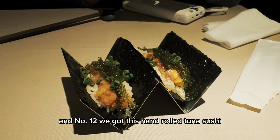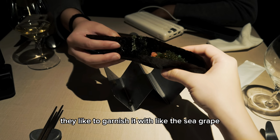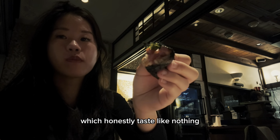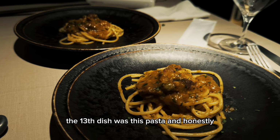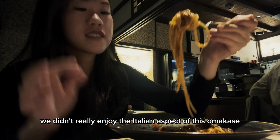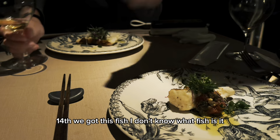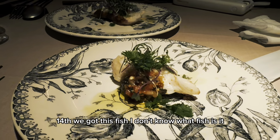At number 12, we got this hand-rolled tuna sushi. They like to garnish it with like the sea grape, which honestly tastes like nothing. The 13th dish was this pasta, and honestly we didn't really enjoy the Italian aspect of this omakase. 14th, we got this fish. I don't know what fish is it.